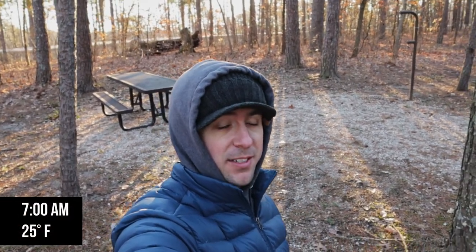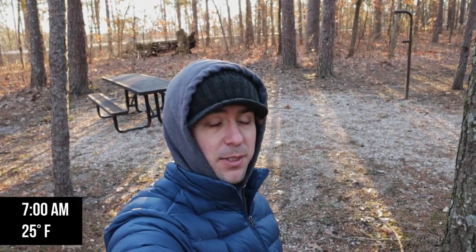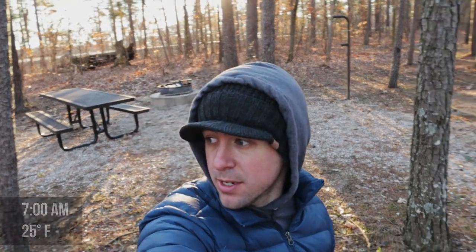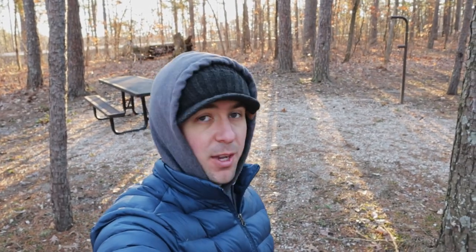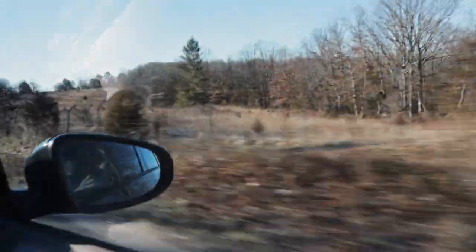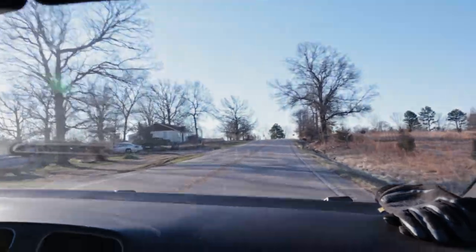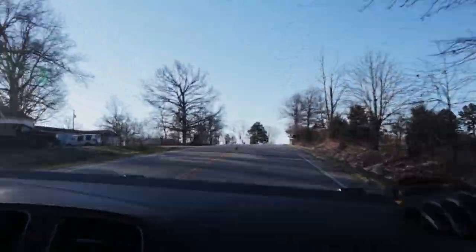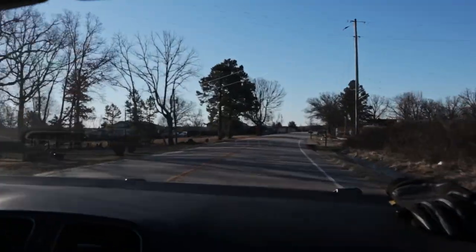We just got done packing up camp Saturday morning, headed to the cattle crossing jump. And it's freezing cold. I don't know if you guys can see the frost on everything, but it was like 25 degrees last night when we were camping. No big deal. We're headed to go set up at the first stage, the cattle crossing jump.